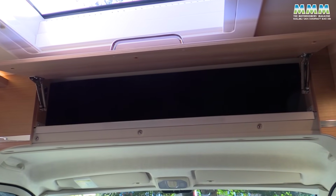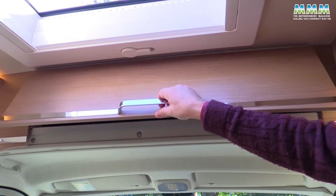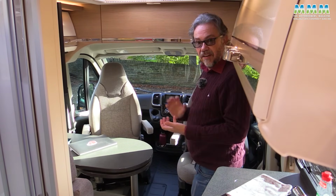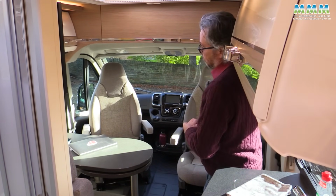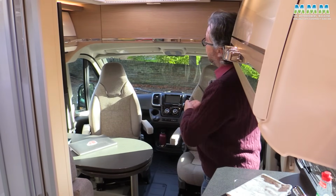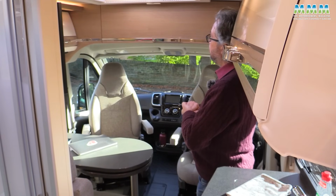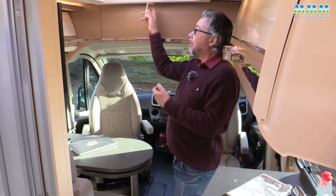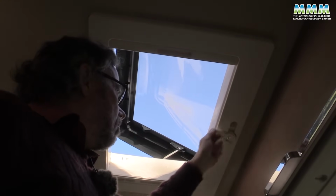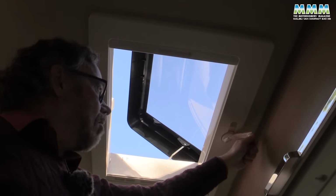Now, all Fiat campervans used to be like this, and sometimes people complain that they bang their head going into the cab, but yeah, you get used to it. And of course, in a smaller van, every bit of extra storage is important. You've also got a proper wind-up Heki roof light, not the cheap nasty push-up one.